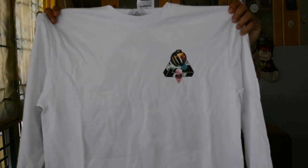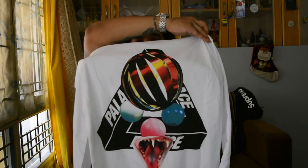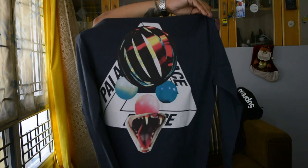From last week's drop on Dover Street Market, I picked up 2 more Palace t-shirts. I got full-sleeved ones. It's the Tri-Ferg with 3 jelly beans and a snake's fangs. Yeah, so this one's in white. And I picked up the same t-shirt in navy. So the Tri-Ferg right there. And you have the back.